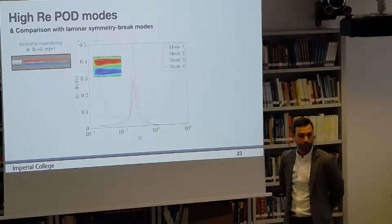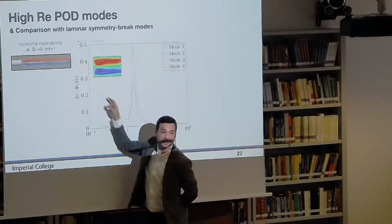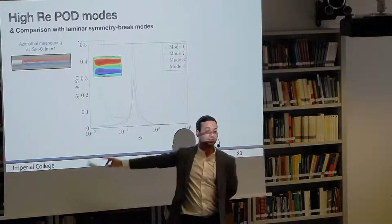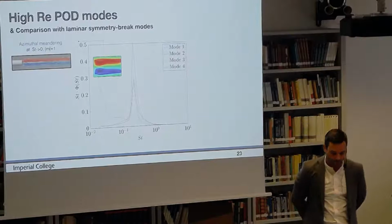This is the symmetry break, the steady mode, that is mode one that peaks at Strouhal zero. And actually, it was really challenging with the PIV to resolve that. That's why this one is not going all the way here, because it's 100 times slower than this. And if you do time resolved PIV, this actually becomes really, really challenging.